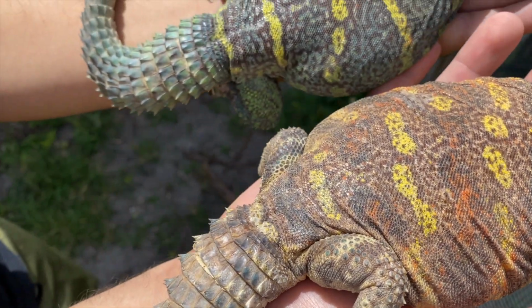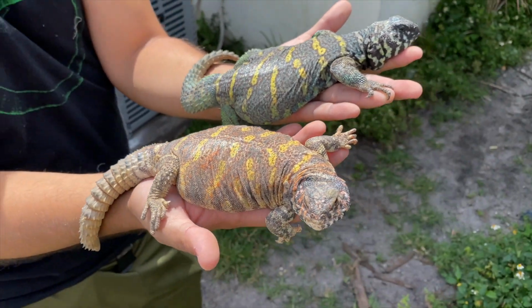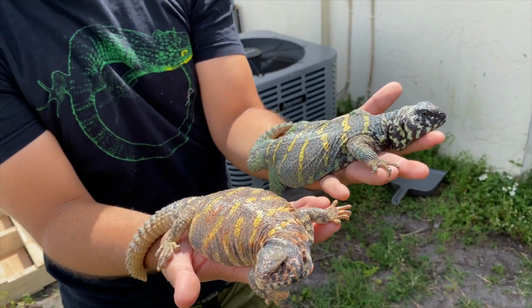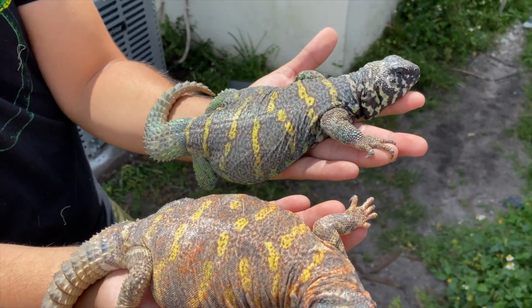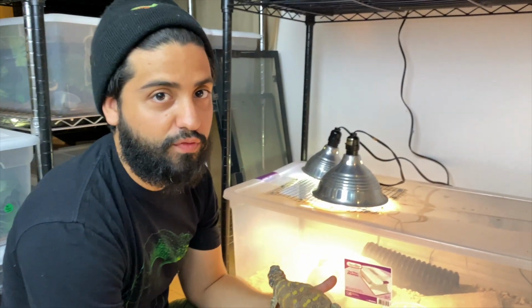So this pairing hopefully should make incredible babies. And now we're just gonna go get them set up, and I'm gonna show you guys how we're gonna house these guys. So as David mentioned before, these guys like it really dry since they are from the desert.